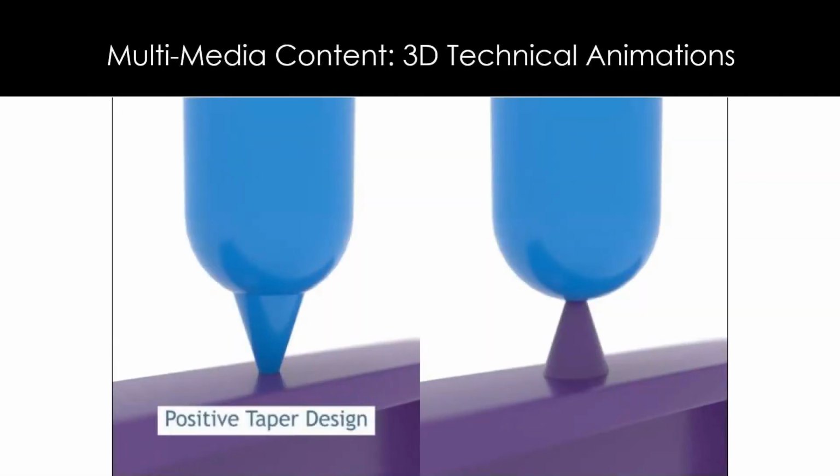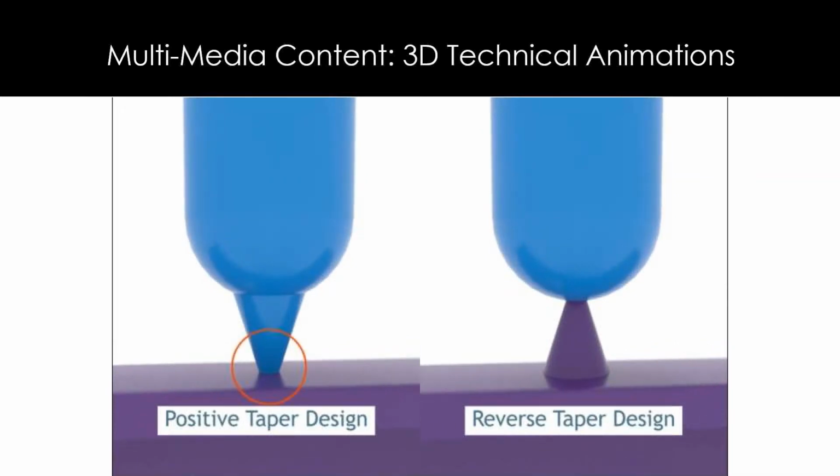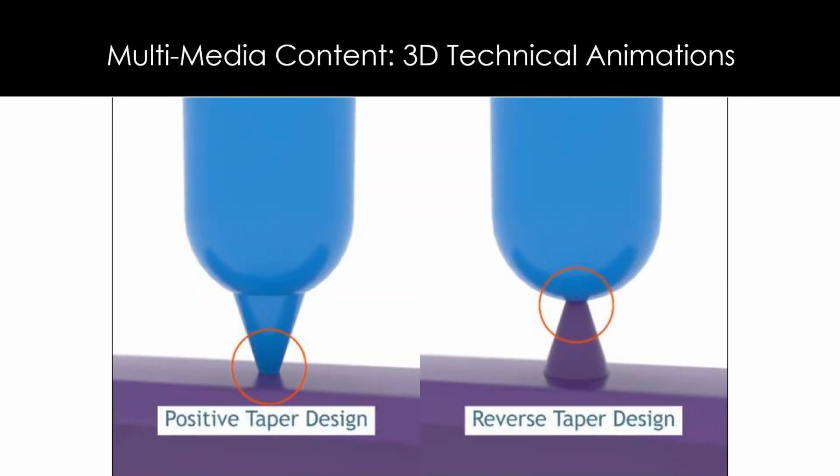Tape point gates can have positive or reverse taper design. A positive taper has the smallest diameter at the intersection of the part, while the reverse taper design has the smallest diameter at the intersection of the main pin gate runner segment.